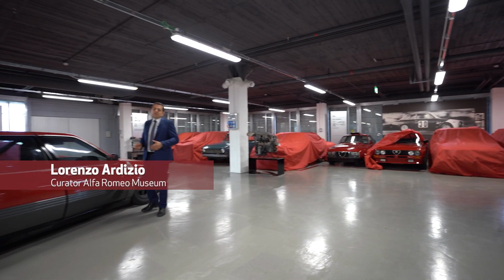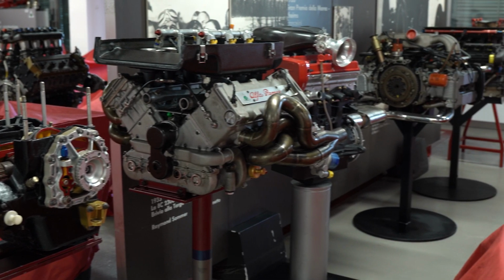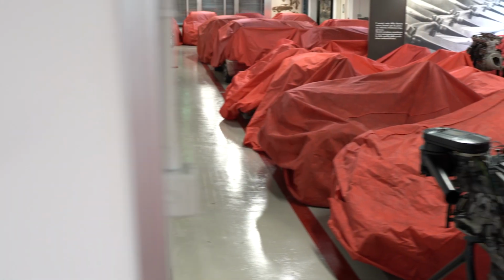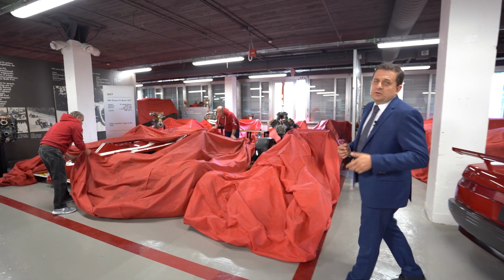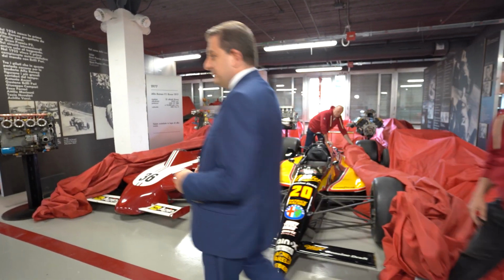The collection of Museo Alfa Romeo includes all the objects that are not normally on display: cars, but also engines, models, equipment, trophies. This is the story of Alfa's one-seaters, from Formula Indy to F1, from Formula 3 to the Alfa Boxer.